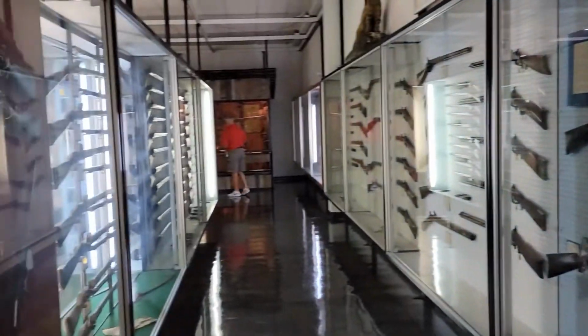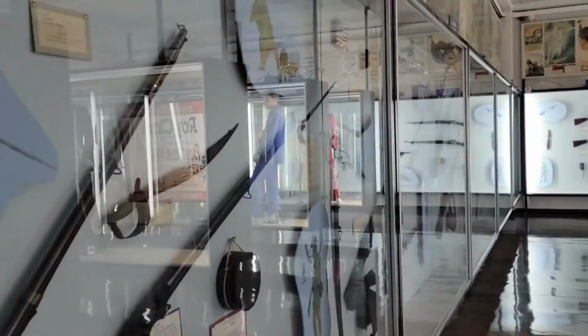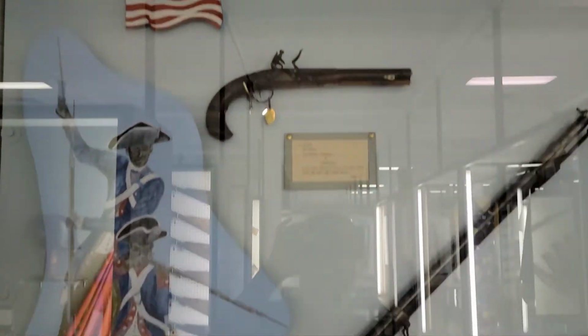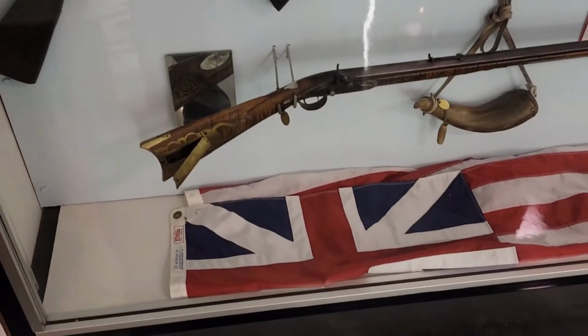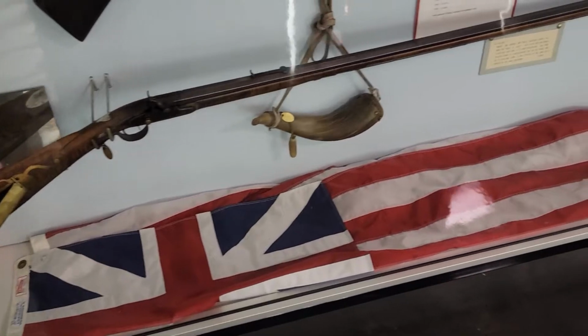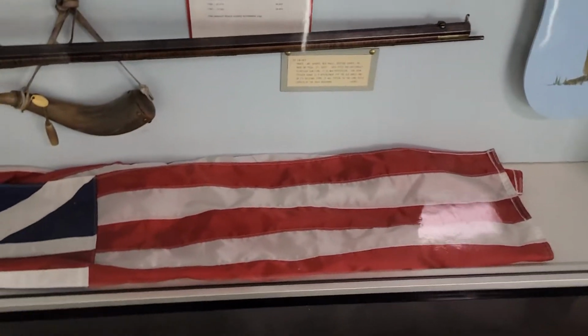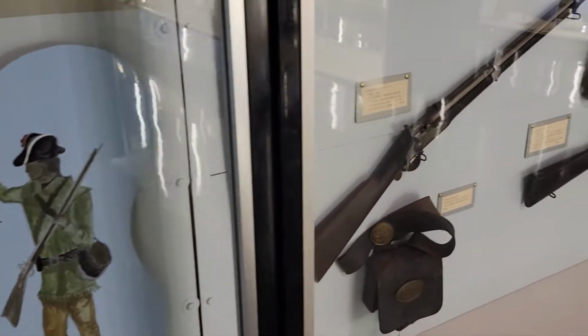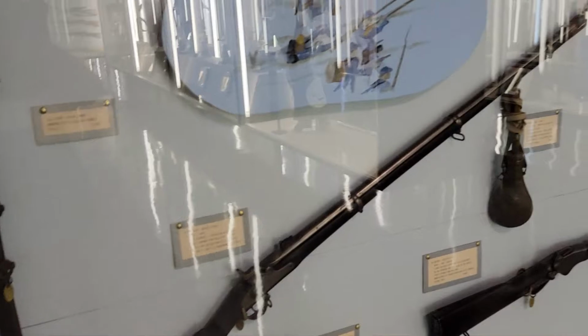See, there's a whole cabinet back there. In fact, there's rows and rows and rows of guns. Here's some from the American Revolution. Wow. And you have like this British colonial flag, or is that what they used in the Continental Army? I'm not sure in the beginning, but Betsy Ross replaced it with the stars eventually, remember?